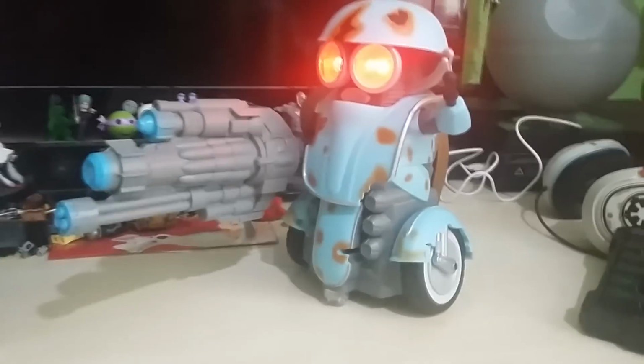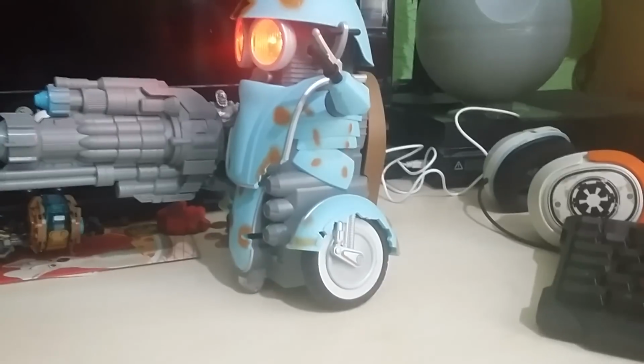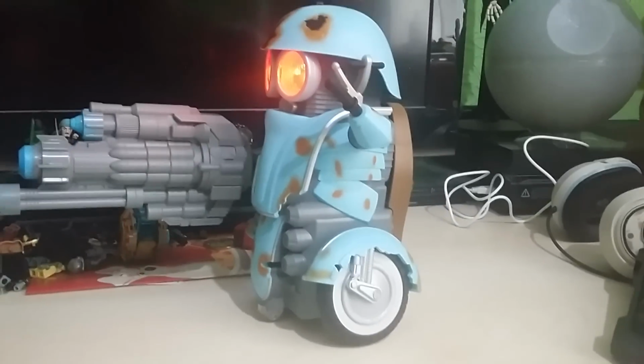Okay, we've attached his gun, his eyes have gone red. Whoa! Oh, he goes backwards when he fires his gun.